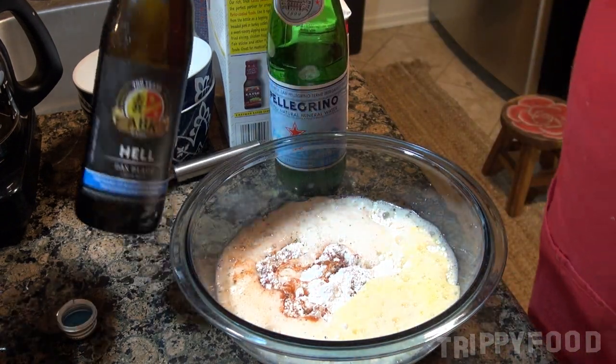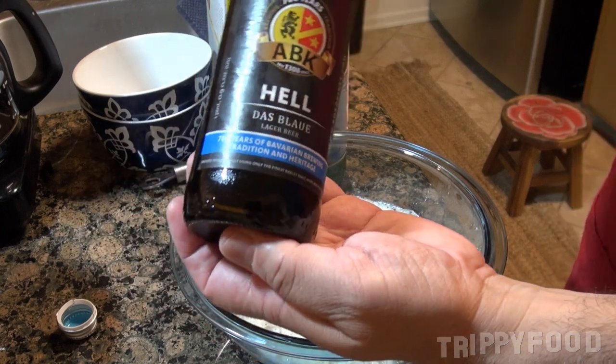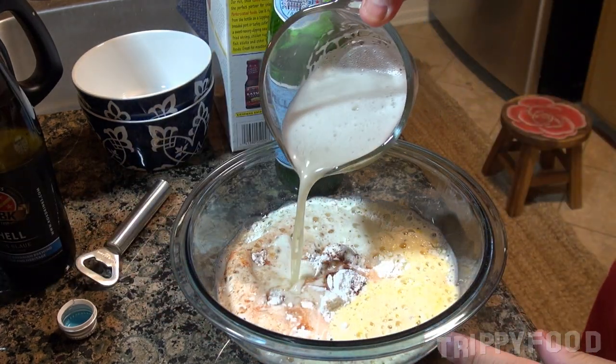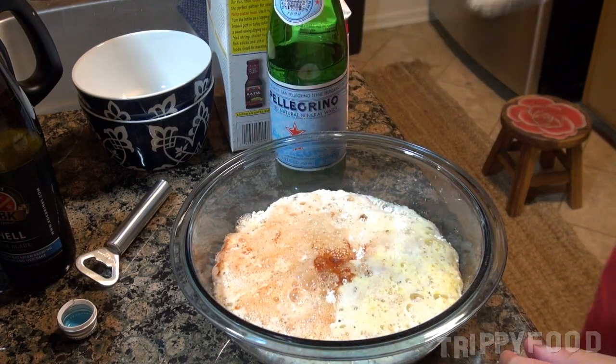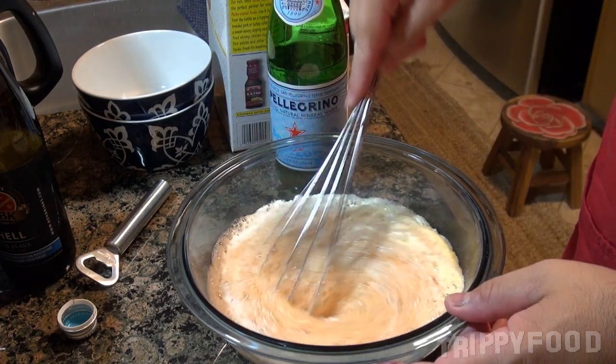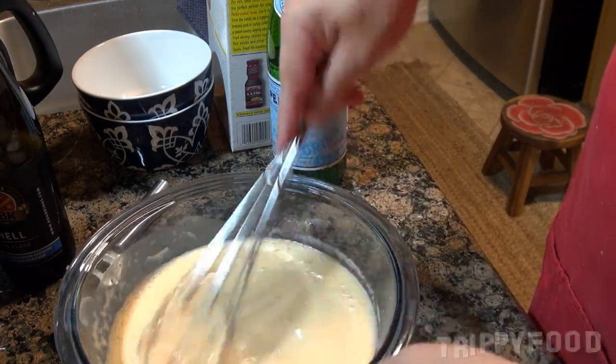And the recipe calls for beer, 3/4 of a cup. I'm going to use this Hell Das Blaud, I think I'm saying that right, which is deep blue. It's a lager. So hopefully it's light and won't overpower it. And then I'm going to whisk until it's nice and creamy.